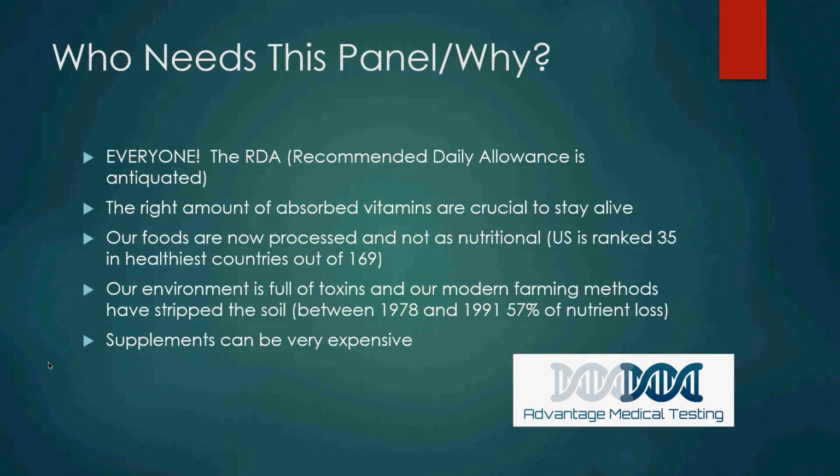Now, you would assume that it's backed up with science, but actually a lot of the scientific experts out there, nutritionists, disagree with the recommended daily allowances. For example, if it tells you need so many milligrams of this or that, it may not be what you need at all. So everybody needs this panel.